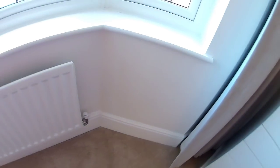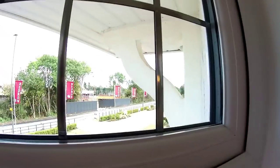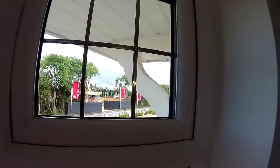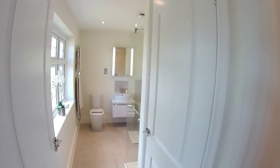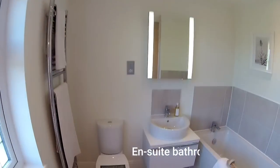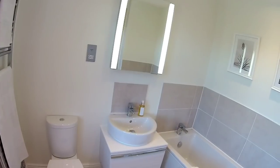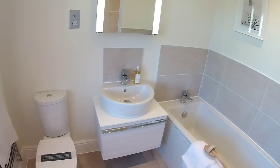Some of the features you get with Redrow are the detailing on the door there, and you can also see the high skirting board down there. And obviously these beautiful leaded windows as well. And just look at the gallows bracket there. Quintessential Redrow details. Beautiful ensuite. So I'm sure this has definitely got to be a Lifestyle anyway. You can see now how beautiful it is.